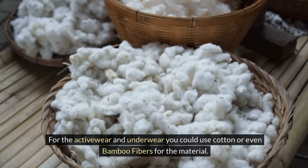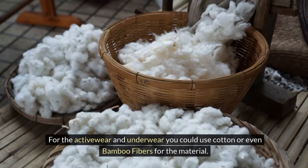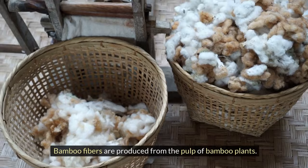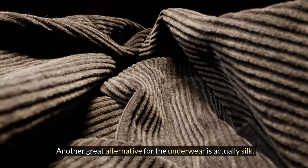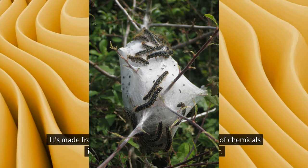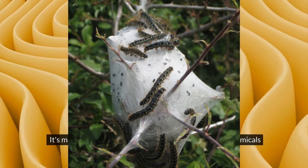For the activewear and underwear, you could use cotton or even bamboo fibers for the material. Bamboo fibers are produced from the pulp of bamboo plants, but another great alternative to nylon in the underwear specifically is silk. It's made from silk caterpillars and completely free of chemicals if you get it from a natural manufacturer.